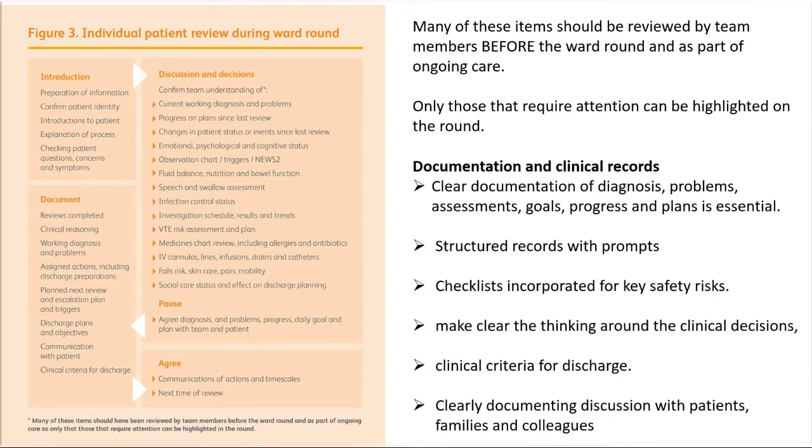Now, all of those don't happen on the ward round, but if you've got the right preparation, then any that need highlighting because there are abnormalities or concerns would be fed into decision making. And documentation is a key part of ward rounds. Clear, structured documentation with prompts for key areas and actions, clear documentation of decision making, checklists for safety issues, and documenting criteria around discharge, transfer, other decisions, documenting that really clearly. And sharing what is documented in summary form with the patient and family, if that's possible. And there are examples of good practice for that.